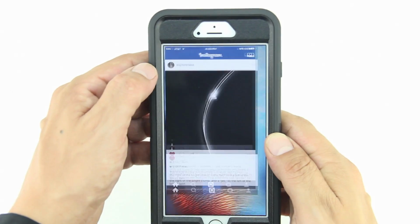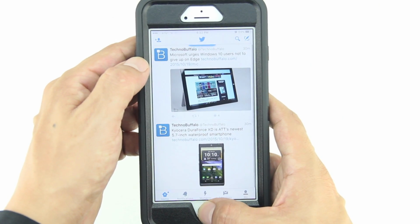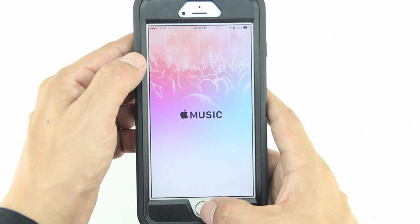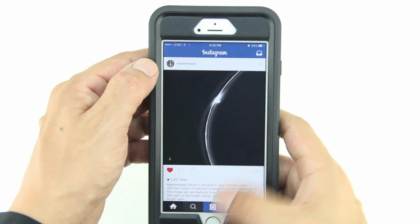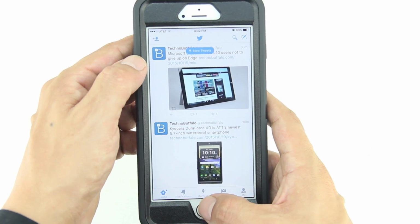The next category is least lag. Now what I mean by least lag is which one's able to open and close applications, which one can you turn on and off without having to wait for the boot screen to load for an hour. I have to give it to the iPhone 6s Plus. iOS 9 and the newest iPhones seem to be extremely lag-free.